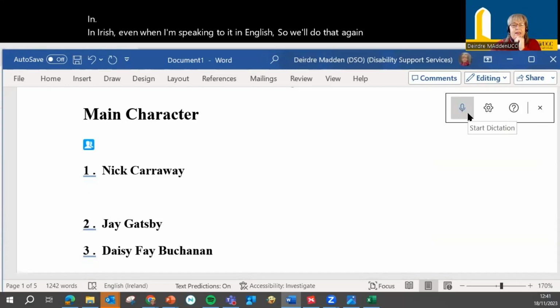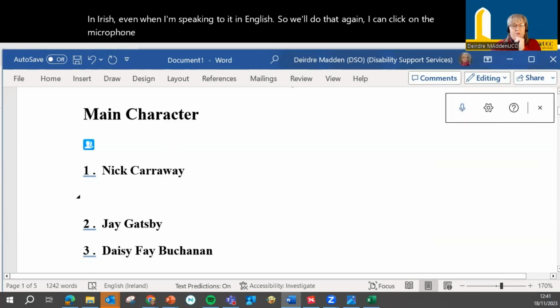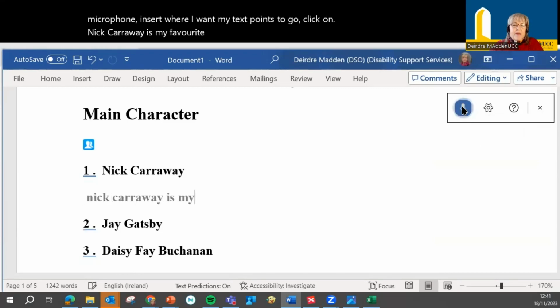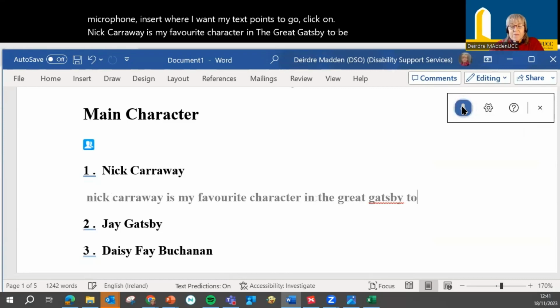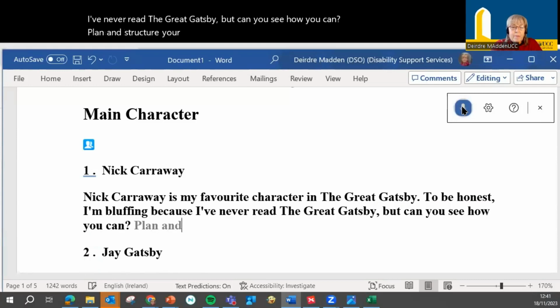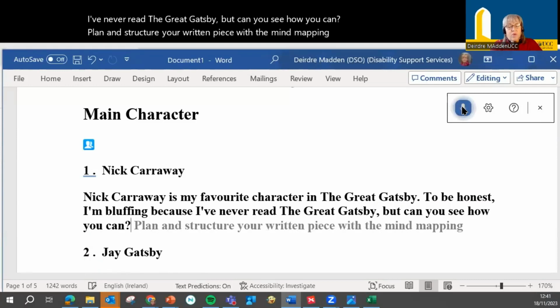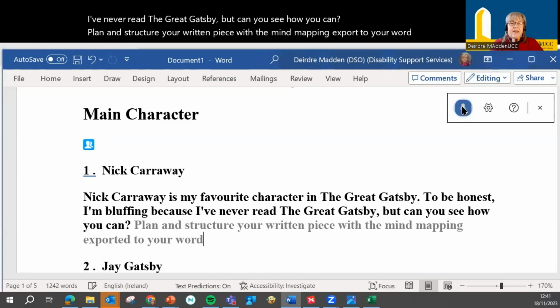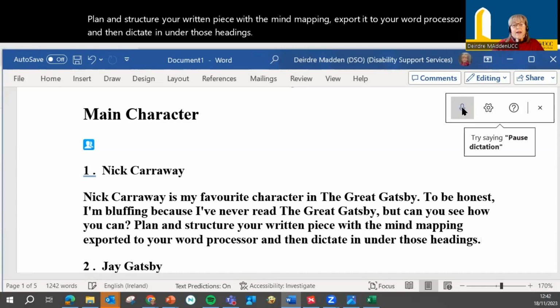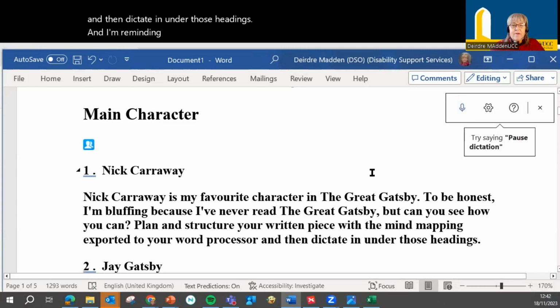I can click on the microphone, insert where I want my text point to go, click on... Nick Carraway is my favorite character in The Great Gatsby. To be honest, I'm bluffing because I've never read The Great Gatsby, but can you see how you can plan and structure your written piece with the mind mapping, export it to your word processor, and then dictate in under those headings? And I'm reminding you, you can do it in a lot of languages.